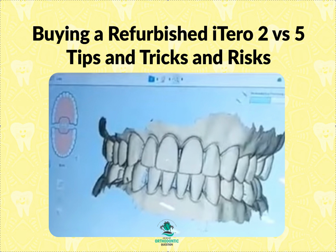Of course, all the additional monthly fees, you can bake those in. You can finance those in. Everything is negotiable, especially with used iTeros, and especially towards the end of the year.